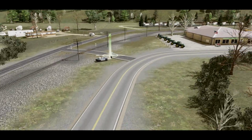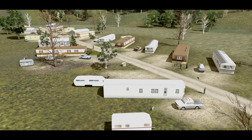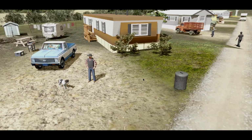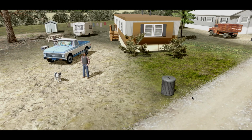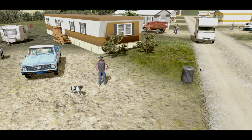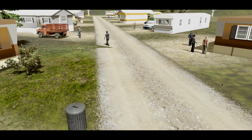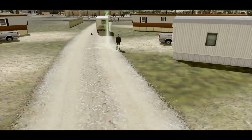Up here, there's the policeman, and there's our postal worker, and then this is our little mobile home park. This is me that was in one of my videos that I did. And I got my little dog there, Sissy, standing there. Oh Lord, that van just ran over that person. I think the person's okay. Slow down there, buddy.